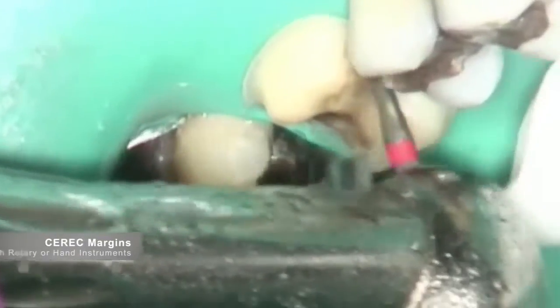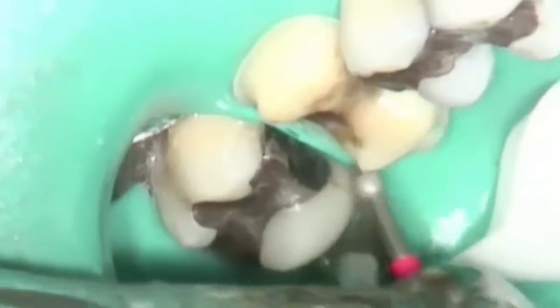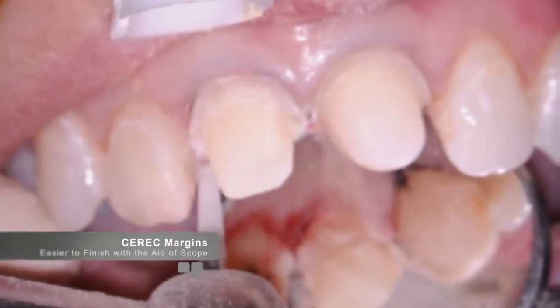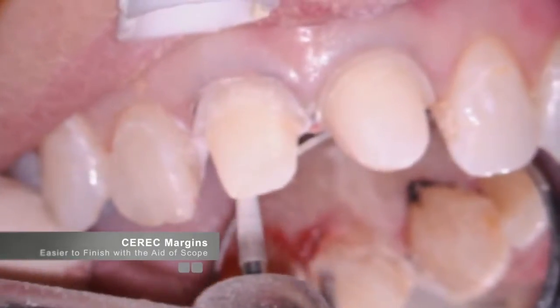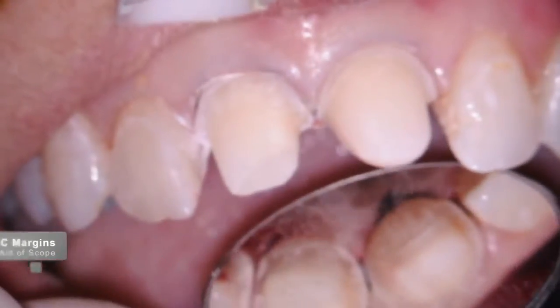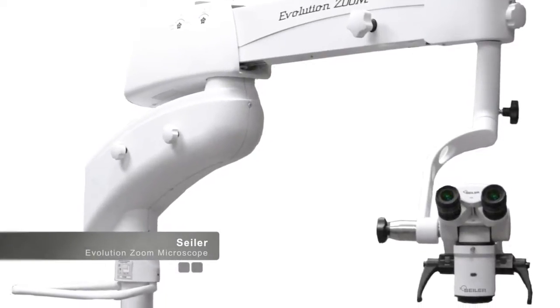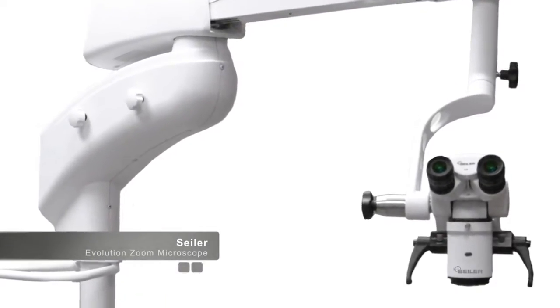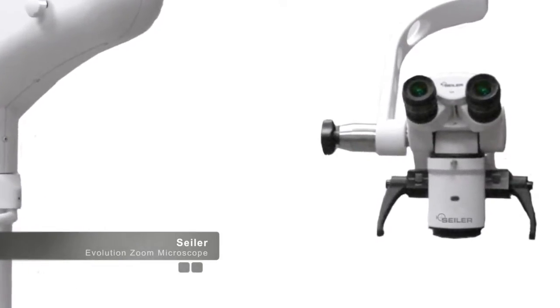Now, there are numerous techniques and instruments that can be used to fabricate glass smooth margins, from high-speed hand pieces to hand instruments. However, the common bond between all of these finishing techniques is the ability to see what you are doing with proper magnification so that the clinician can view the margins with ease. This is where a microscope becomes invaluable.